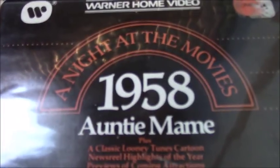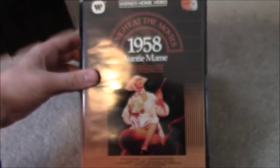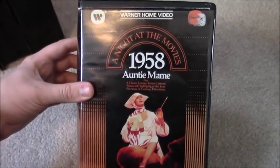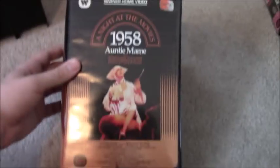This is my only A Night at the Movies collection tape that I have. This has the original 1958 Auntie Mame, plus a classic Looney Tunes cartoon, newsreel highlights of the year, and previews of coming attractions. Yes, this is the original version of Auntie Mame, which that version right there, Mame, was the musical remake of this film. So yeah.